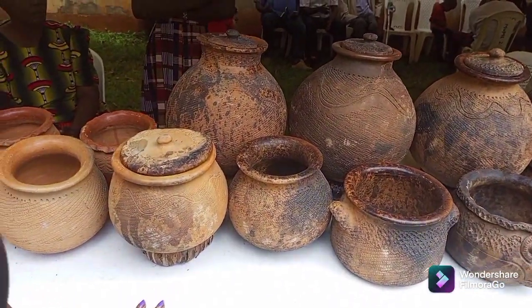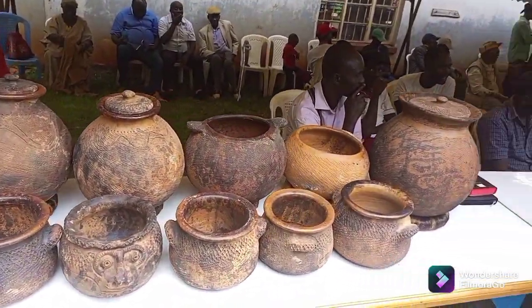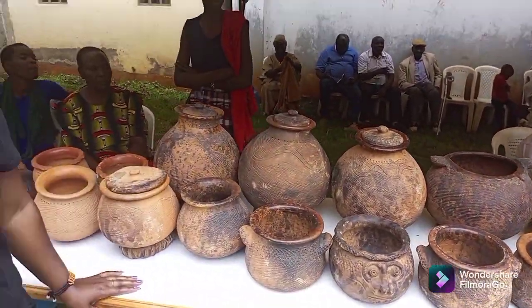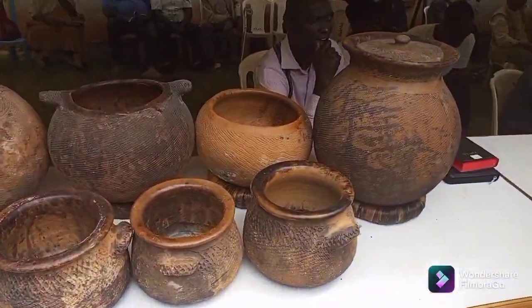So guys, we are still on the pots, and each pot has a meaning, and each pot is for a specific type of dish.